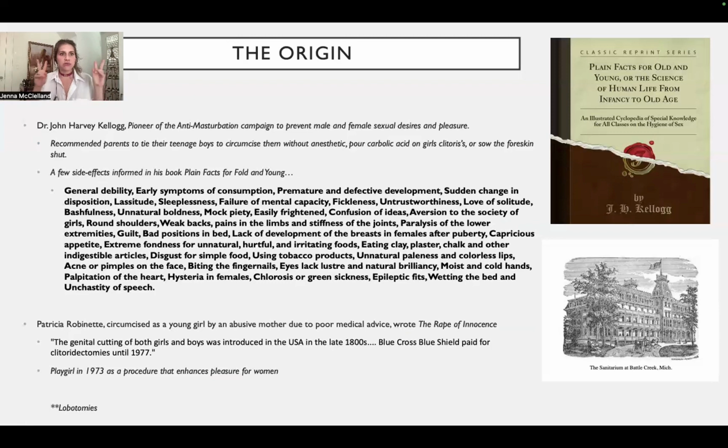So some of the side effects he listed here, such as sudden change in disposition. Like if you were to put the acid on the girl, sew up, cut up, whatever it was. Disgust for simple food, biting of fingernails, palpitation of the heart, green sickness, epileptic fits, wetting the bed. Aversion to the society of girls, weak backs, pain in the limbs and stiffness in the joints, bad positions in bed, lack of development of the breasts, failure of mental capacity, sleeplessness. I mean, it just absolutely goes on.